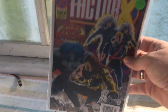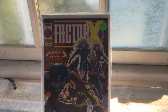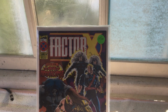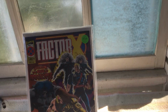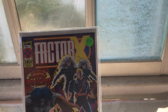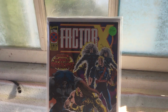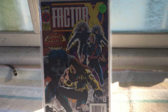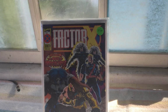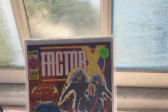And then I got another Factor X, and again, my understanding is this is Terry, what's his name, first appearance, and there's I guess some arguing whether it's this or X-Force 82 or something like that, but I'm sticking with this one. That's what a lot of the sites say. So they had this for $2, can't go wrong.